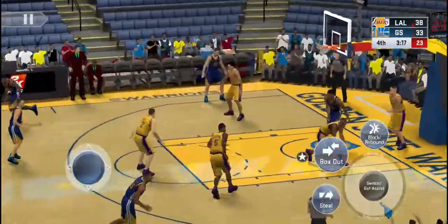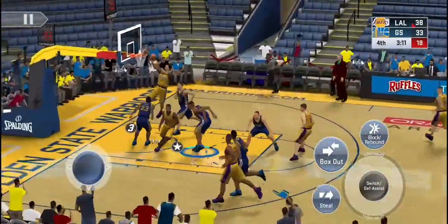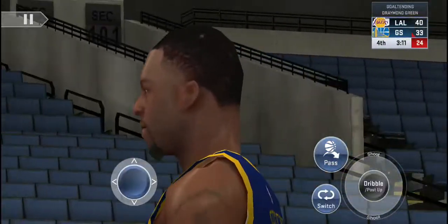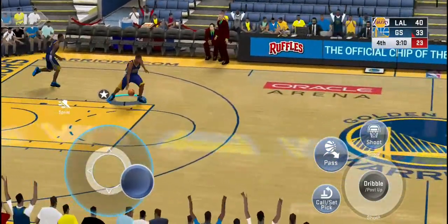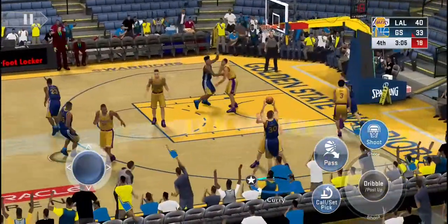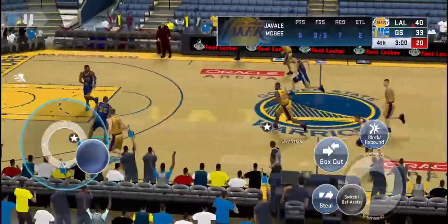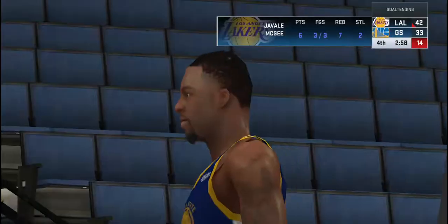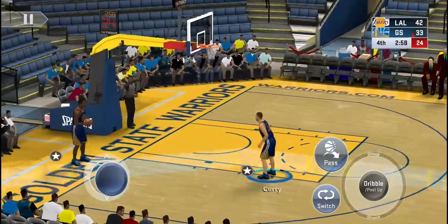To the paint. To the paint. And blocked. Hart. It's going to be a goaltending call here, so they'll count the bucket. And here are the Warriors now. They trail by 7. For 3. And again, no good by Golden State. We played just over 1 minute here in the fourth quarter. He thought he had that one clean, but the ref saw it differently. They'll count the basket.